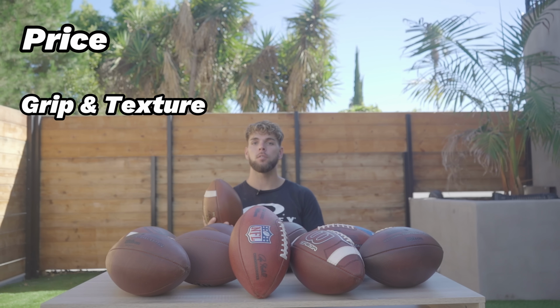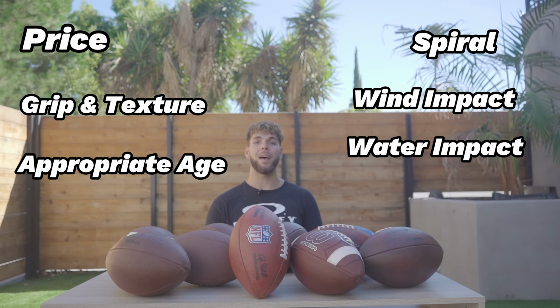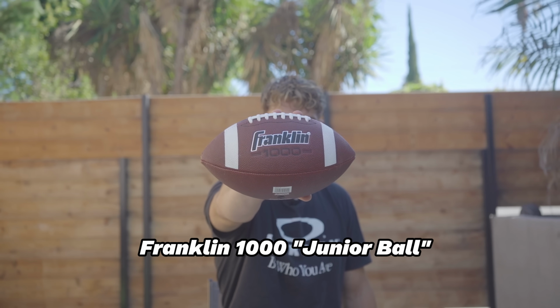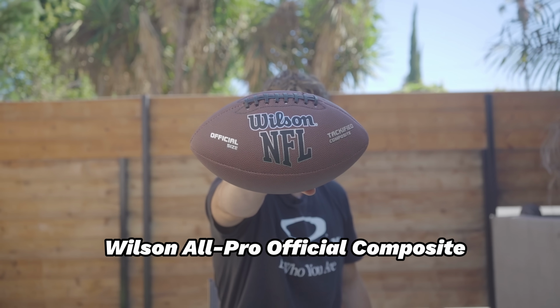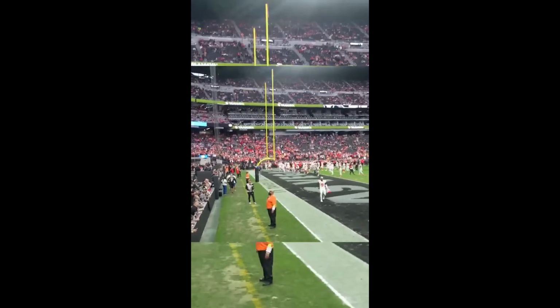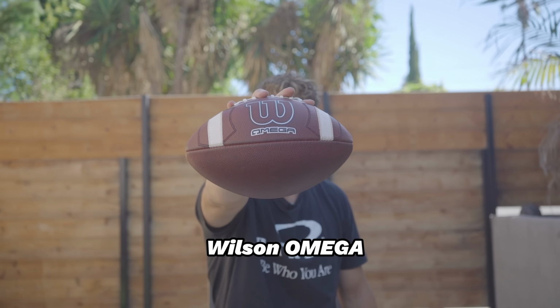For each ball, I'm gonna talk about price, grip and texture, age it's meant for, how it spirals, the impact wind has on it, the impact water has on it, and its durability. All right, the footballs that we're gonna be talking about today include the GST, the Franklin 100 recess ball, the Franklin 1000 junior ball, official size composite football, the Duke, which is a real NFL game ball. Juju actually threw this ball up to us in the crowd right before a game last year. And finally, the brand new Wilson Omega.